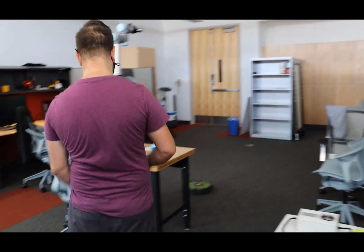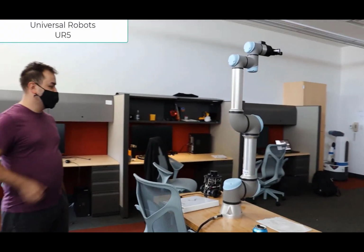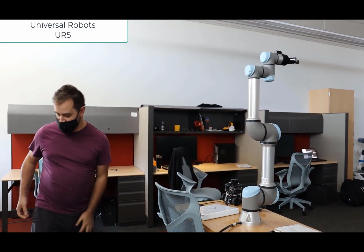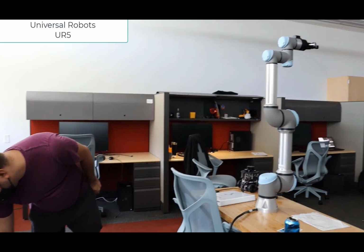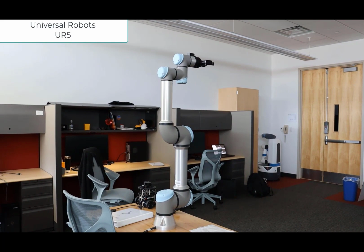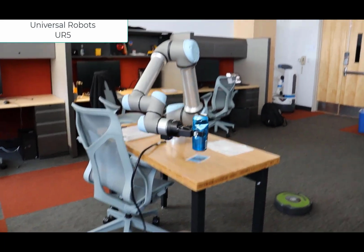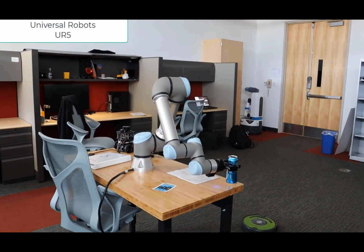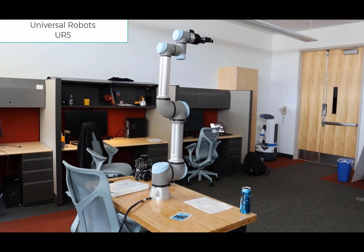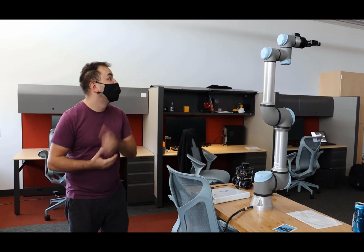So this right here is a UR5 robotic arm. This is brand new, we just got this. We're planning on using this for picking and placing of various objects and recognizing them in space. So, for example, it can do a whole bunch of stuff. It can't just pick up cans. Hopefully we can teach you to do more than that.